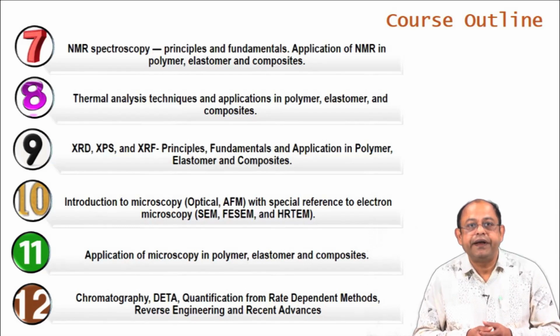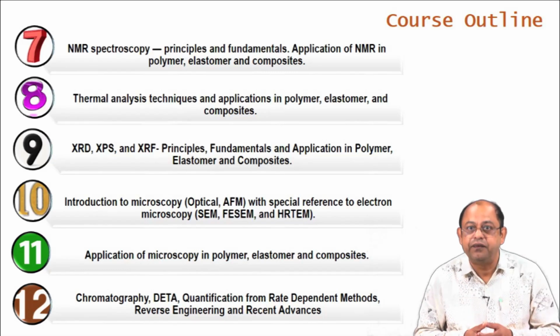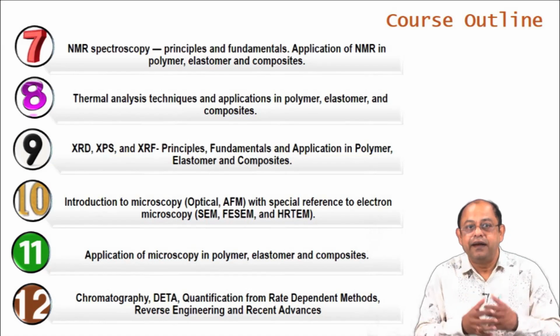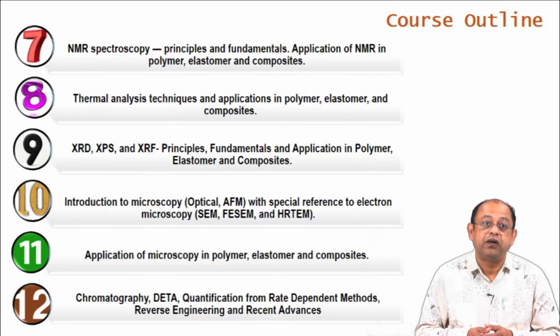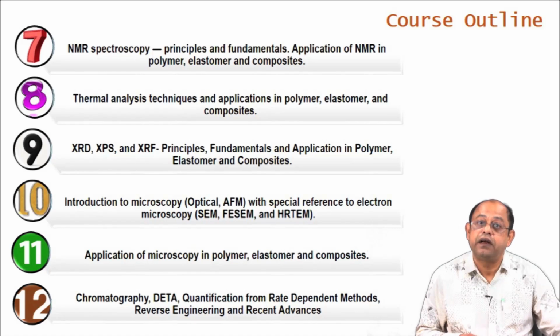Week 11 is the application of microscopy. It is a case study with a practical demonstration on polymers, elastomers and composites. And week 12 will cover some of the state of the art as well as chromatography, and the state of the art includes electrical property, DETA, quantification of rate dependent methods and reverse engineering. Of course, the recent advances are also briefly stated.